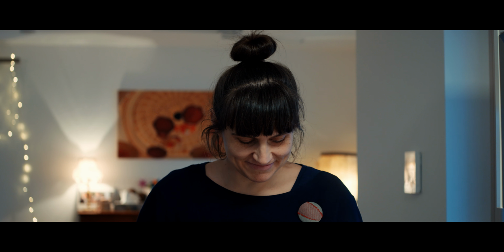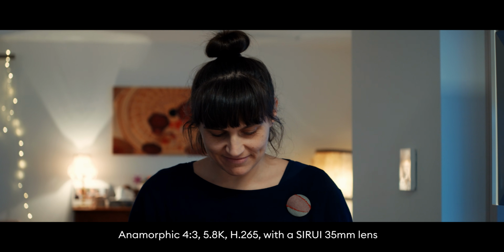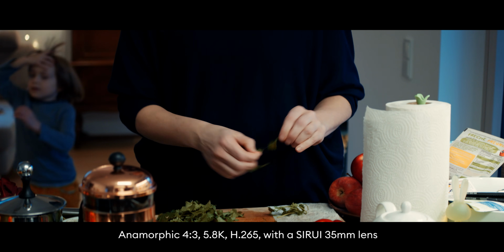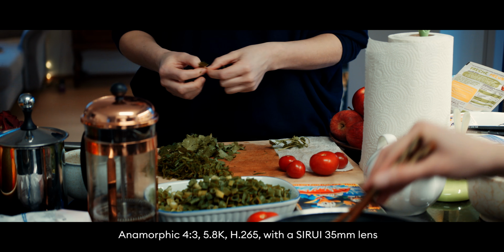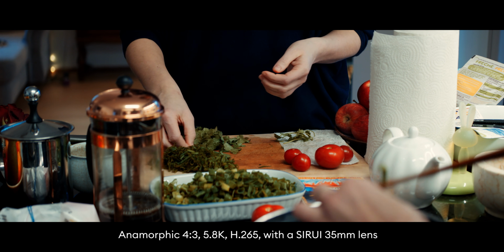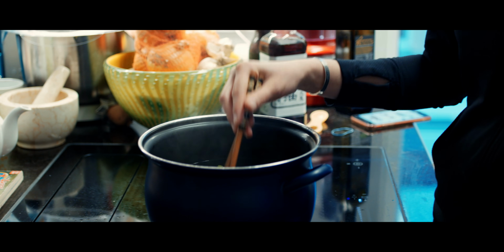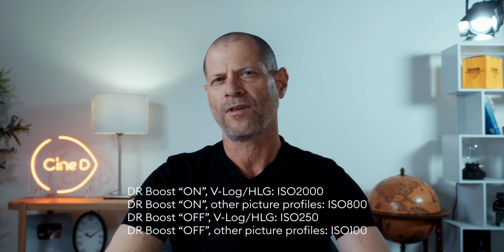No more too clean image that feels like it is controlled by extreme noise reduction. When filming in this mode, the video has a very organic feel to it, with a pleasant noise texture and, not less impressive, a higher dynamic range indeed. Mind you that if you choose to record in DR boost mode, here is what you need to know in order to enjoy this new feature. DR boost is available in up to 60 frames per second. Base ISO in Vlog or HLG is 2000.